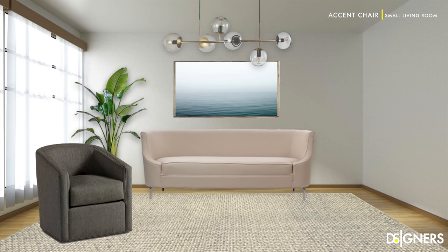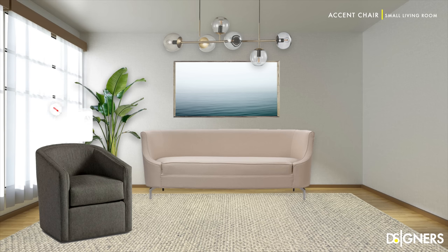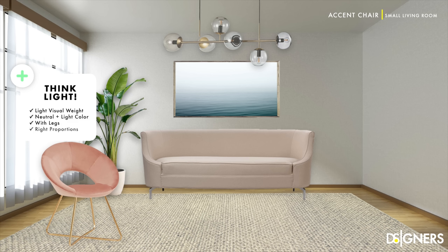When purchasing accent chairs, think light. Anything with a heavy and solid look or dark colors will feel huge in the room. Think light in its real weight too. This way you can move and restylize your living room depending on your activities and needs.